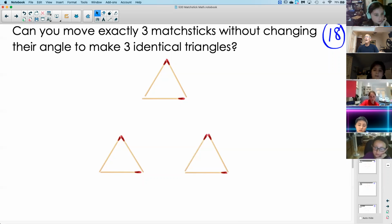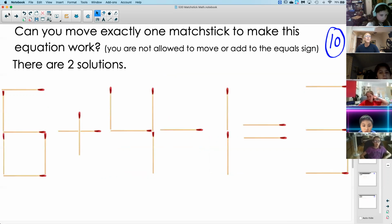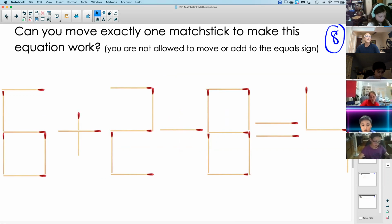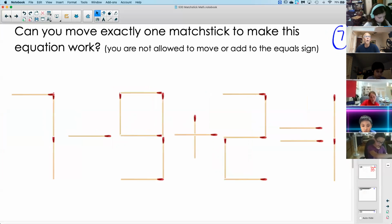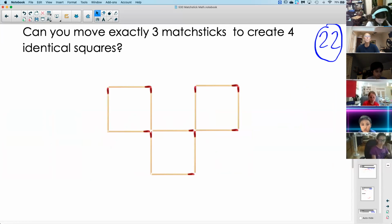Now, guys, my goal for you this week, and I have to show you, I have some crazy ones. 9 plus 3 times 2 equals 2. Move 1 stick. 6 plus 4 minus 1 equals 3. 8 minus 4 plus 3 equals 9. 6 plus 2 minus 8 equals 4. 7 minus 9 plus 2 equals 1. So I want you guys to solve every one as well as all the shapes.